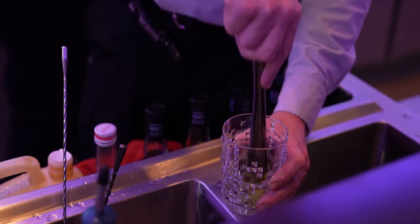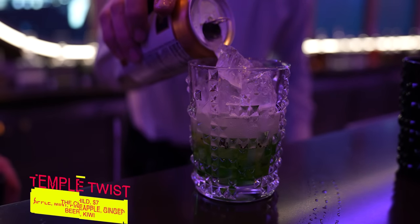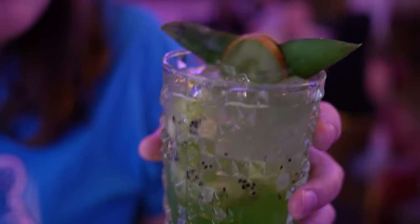Decided to order one of the mocktails here because it's shaped like Baby Yoda. I'm not all evil, okay? This is called the Temple Twist, and it's apple, mint, pineapple, ginger beer, and kiwi. How cute is that? Ooh. Wow. This is surprisingly good.